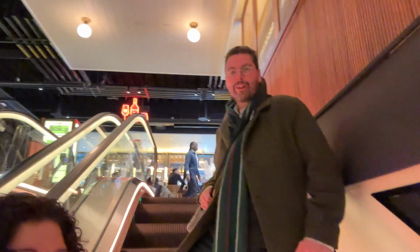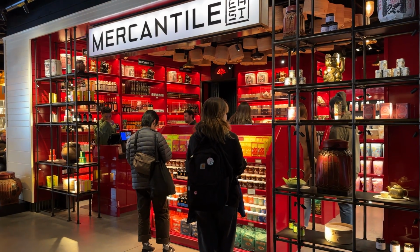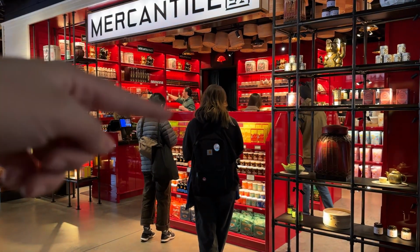Are you sure we're getting an egg sandwich? There's tacos. We can combine them together. And apparently there's a speakeasy. Let's check it out. Right back there is the speakeasy. So if you come here a little later at night and you want to get a drink, or during the day, just check their hours, then go have a drink hidden back in the corner.